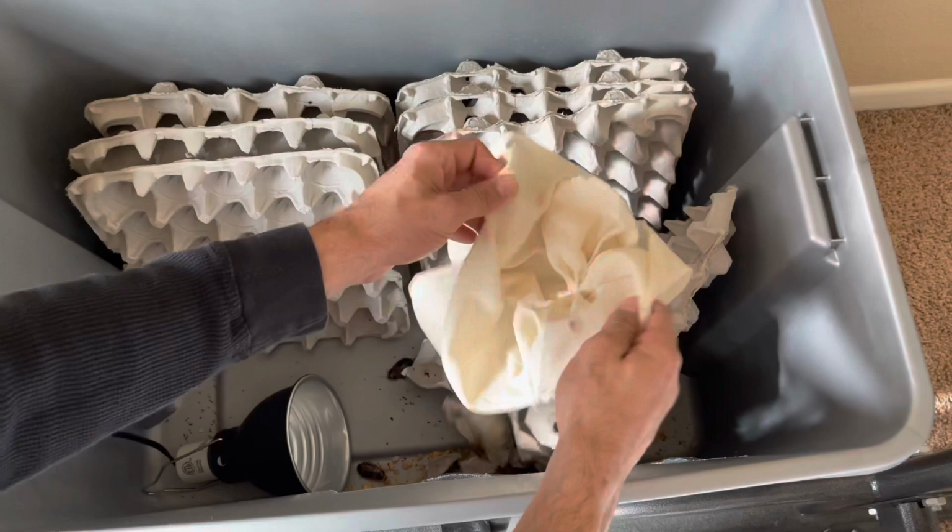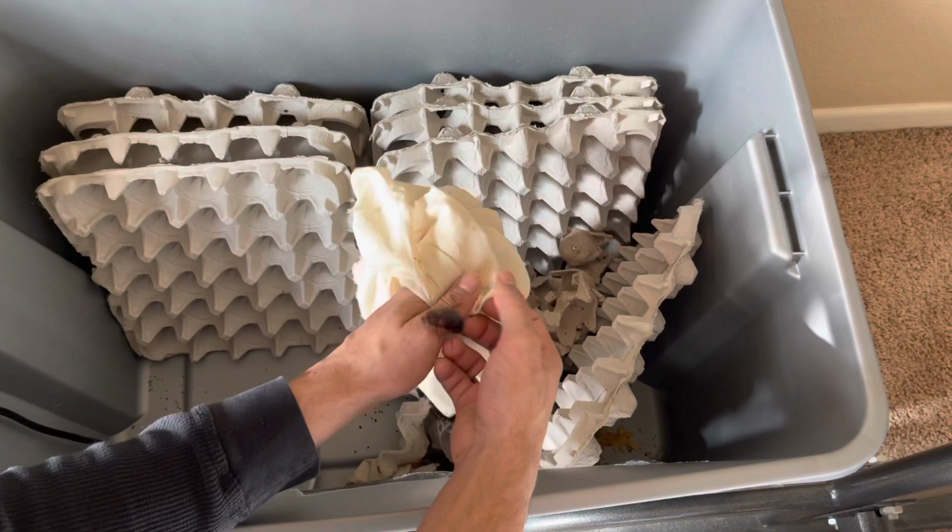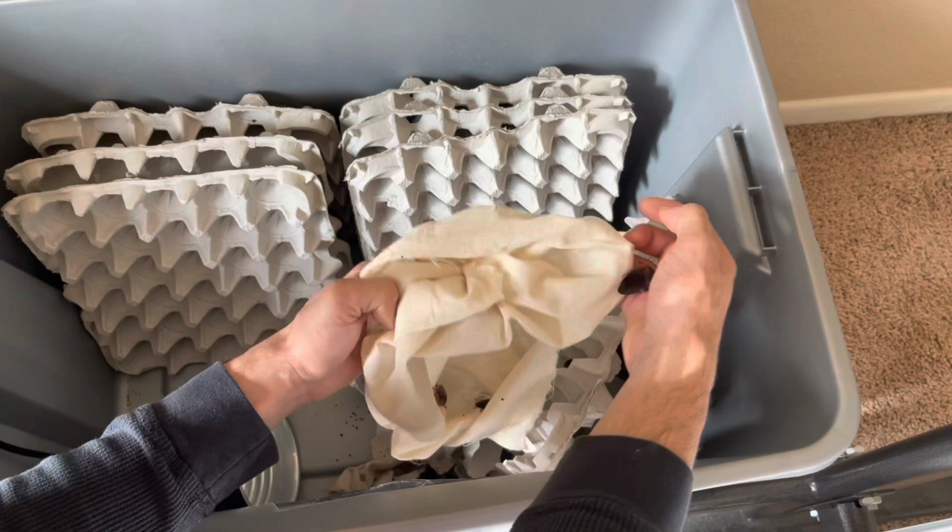Ooh, there we go. All my pretties. I don't know if you guys have seen Men in Black, but I definitely feel like the protagonist from the first Men in Black, the roach guy. Step on one of my babies, I'm going to kill you.